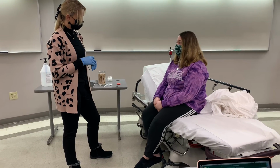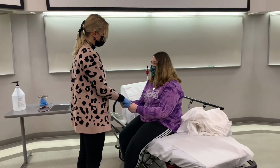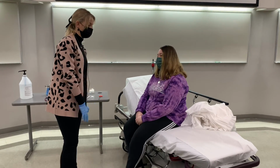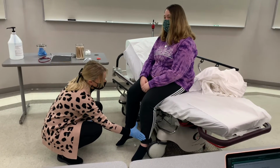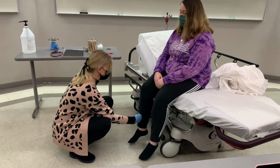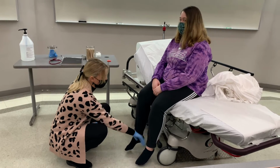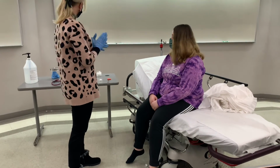I could do strength. So can you go ahead and squeeze and then pull down, see how strong you are. Good. It's a nice +2 strength in the upper extremities. I'm going to have you uncross your legs, and I want you to push against my hand as hard as you can. Very good. How about here? Push against my hand. Great. Good +2 strength in my lower extremities.